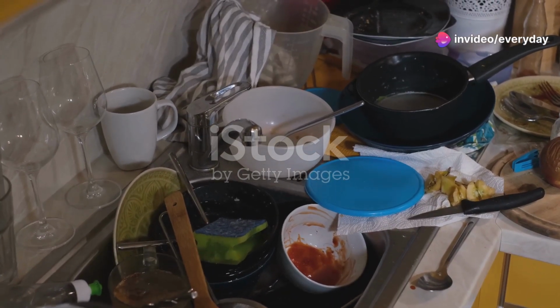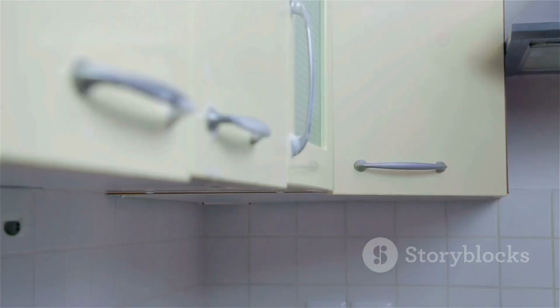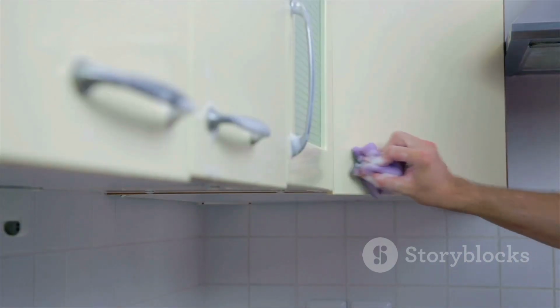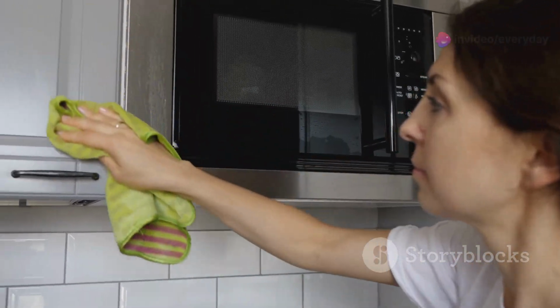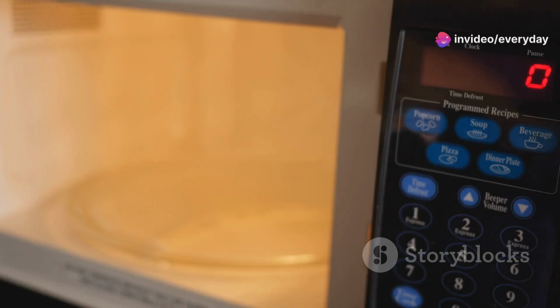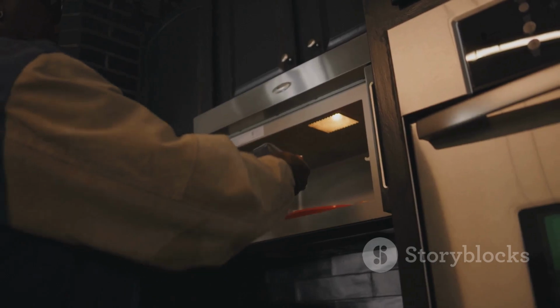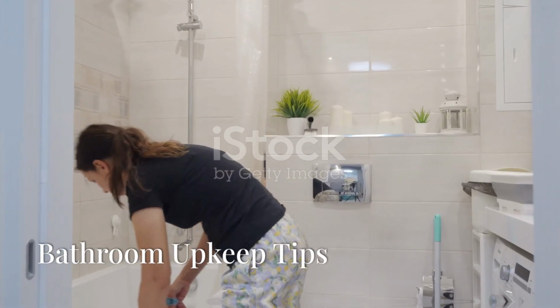The kitchen can get messy fast, but here are a few tricks that help maintain it with minimal effort. Line the top of your cabinets with wax paper. Over time, the wax paper collects dust and grease instead of the cabinets. Just replace it every few months. Got a microwave that's hard to scrub? Fill a bowl with water and vinegar, microwave it for 5 minutes and let the steam do the hard work. Wipe down and voila, effortless cleaning.